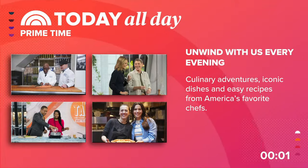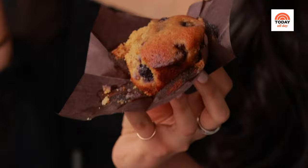This is seriously so good. The sweetness is perfect. It's not too much. It's not too little. It's like my little Goldilocks sweetness. Mm. It's so good.